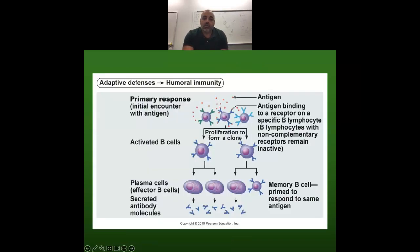So here, there's our stimulant. So antigen, we train, we create memory cells, and we create active cells. There's the antibodies.